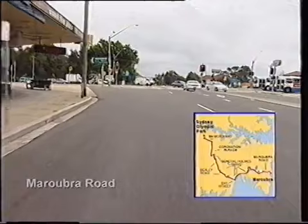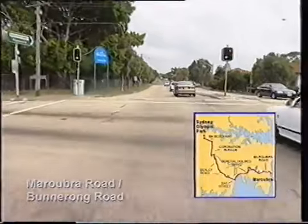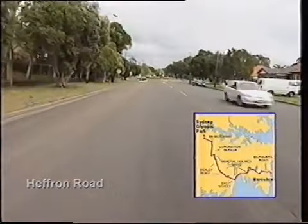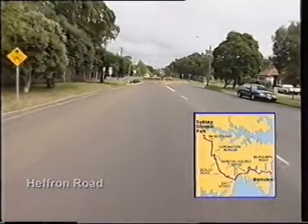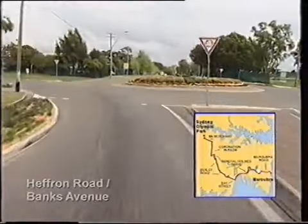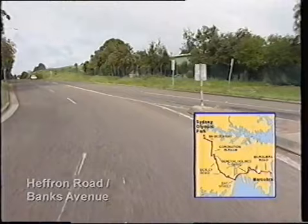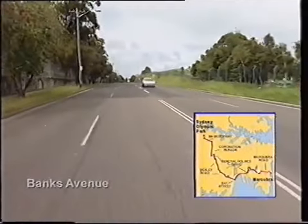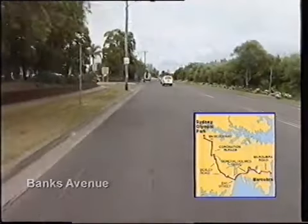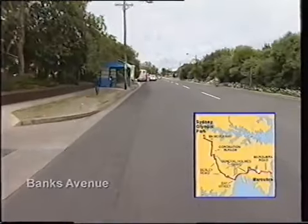After the third pickup on Maroubra Road, travel straight through the lights at Bunurong Road. The road now becomes Heffron Road. Continue straight on, heading for Pagewood. You'll notice a roundabout ahead. Prepare for a left-hand turn at the roundabout into Banks Avenue. Turn left into Banks Avenue. The Bonnie Doon Golf Course is on your right. There's one pickup in Banks Avenue outside the East Gardens Shopping Centre.